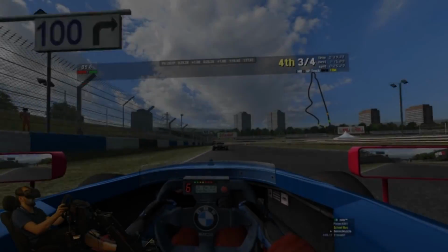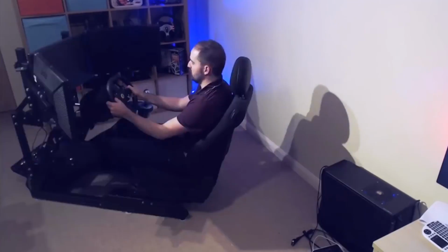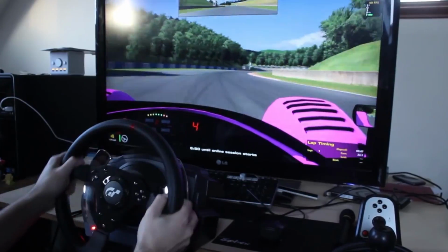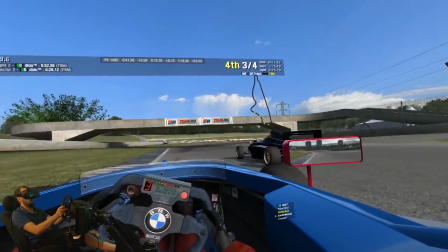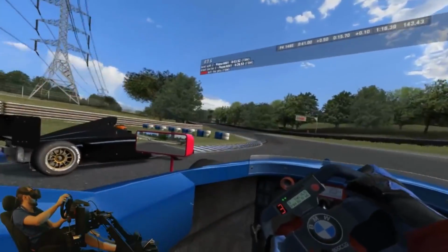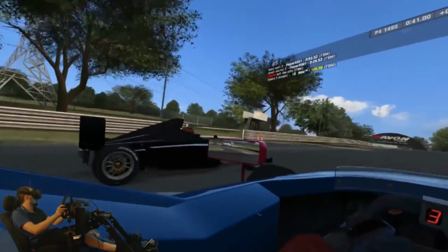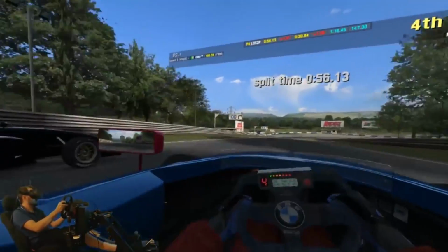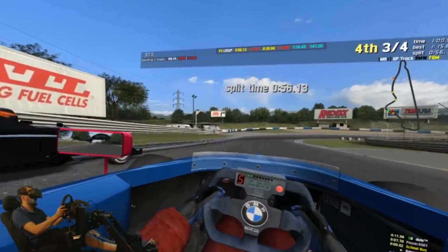When it comes to driving simulators though, what you really do need is a force feedback wheel of some kind, and really you can't cheapo out on this. You're going to need to spend around about £150 or so to get something that really gives you the force feedback from the game to truly enjoy driving simulators.